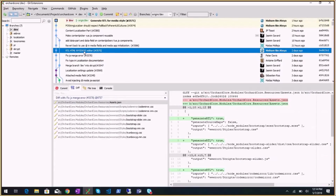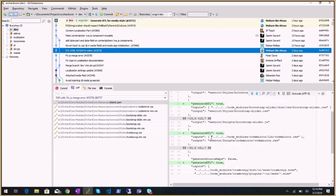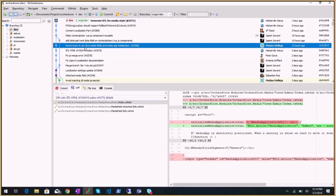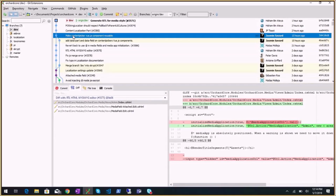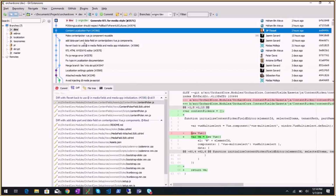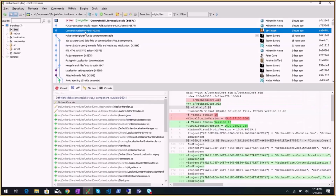RTL HTML WYSIWYG editor, so making the WYSIWYG editor RTL aware. Fix of the PR, make content picker view component reusable. Reusable meaning you can interact with it. Content localization part, so we can localize content items now. We'll see that.